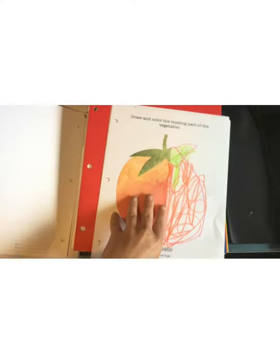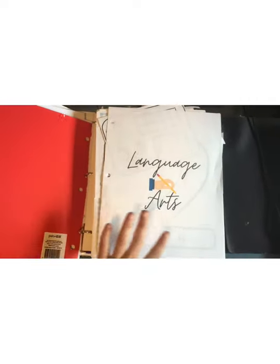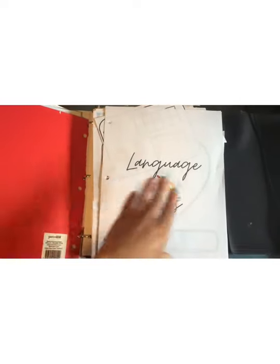And then we've got some math in here that he's done. Just a few things that we decided to keep. We didn't keep a lot of pages for it just because we don't do a lot of workbooks or worksheets for math. So a lot of that is in Trello.